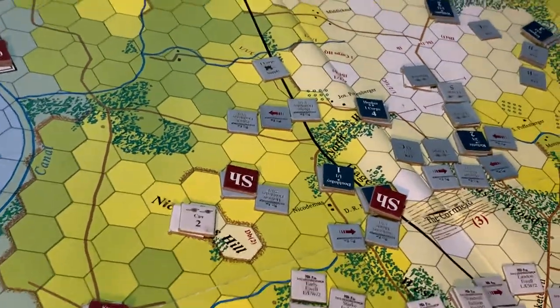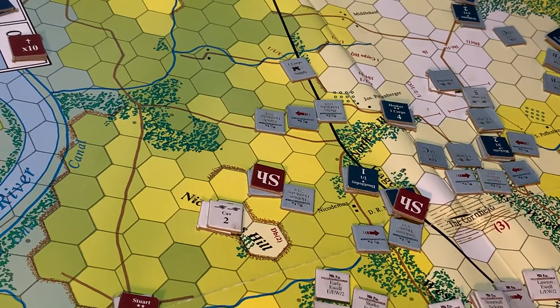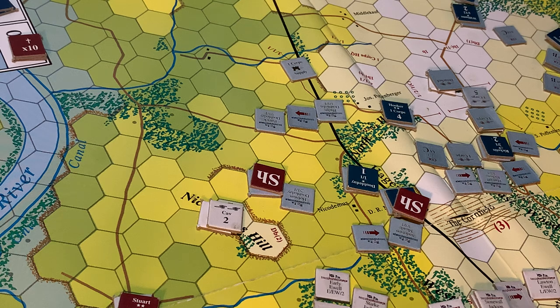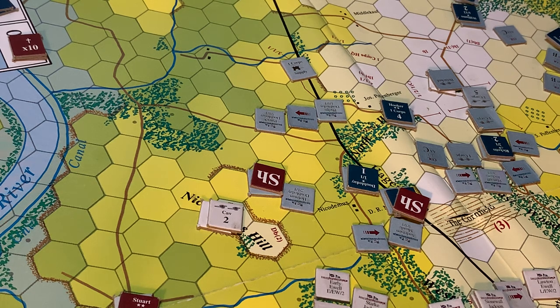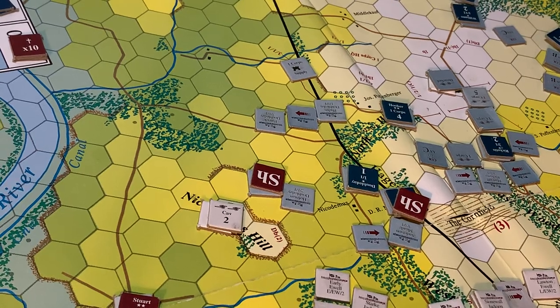Okay, let's see what we got here. And look at our shaken units. Shaken units cannot close combat. So, all right, movement though. Okay.